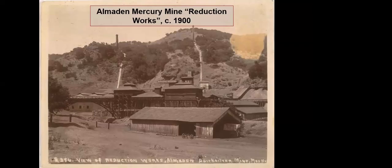So it was a very lucrative business. It lasted for about 100 years, and then it kind of petered out. You can go down and see the remnants of it at Almaden County Park, about 10 or 15 miles south of downtown San Jose. But you cannot see this anymore. It was torn down. It's the reduction works.